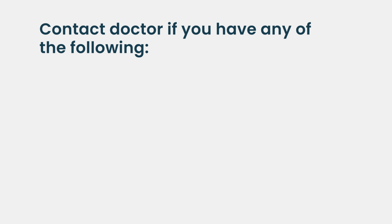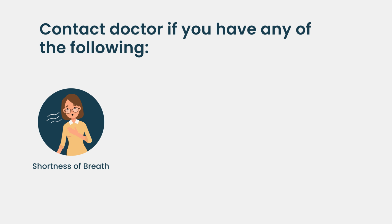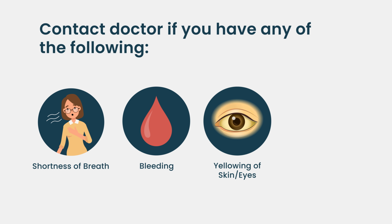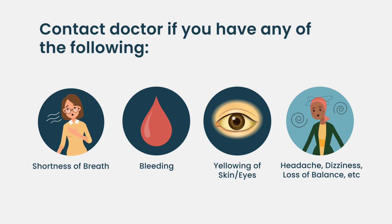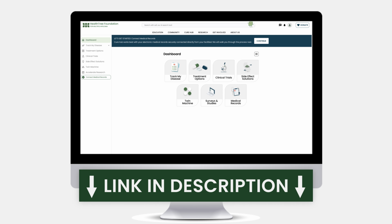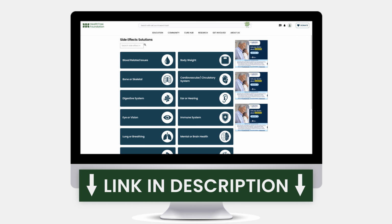Also, you should contact your doctor right away if you have any of the following: shortness of breath or trouble breathing, prolonged, unusual or excessive bleeding, yellowing of the skin and or eyes, headaches, confusion, dizziness or loss of balance, trouble talking or walking, weakness on one side of the body, seizures or loss of sight, any other side effect that bothers you or does not go away. For more information, watch our Managing Side Effects course and refer to HealthTree's Side Effects Solution tool on healthtree.org.